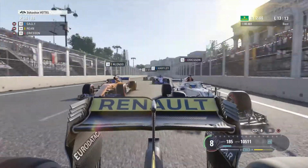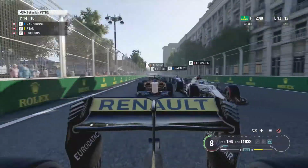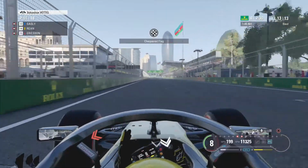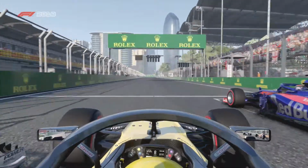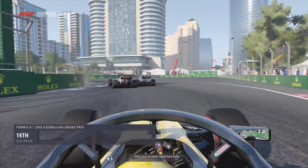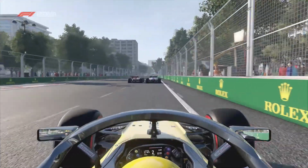Sam Reen has got Ericsson, Alonso, Stroll, Hartley right behind him. Sam Reen. Where does he come? Okay, pick up rubber and bring it home. 14th. That's a good position for Sam Reen, despite his lost wing.